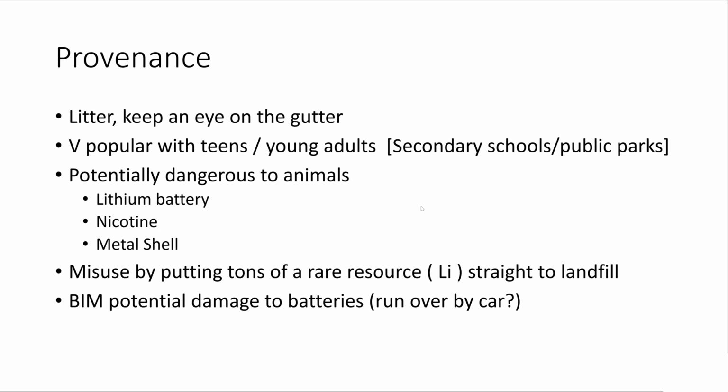They're also misusing these lithium batteries. Lithium batteries are rechargeable, and they're a resource that is not particularly sustainable. There are only very limited supplies of lithium, and this is tons of lithium going straight to landfill. I'm a great believer that rather than going straight to landfill, if I can reuse some of it, that'll save the planet in a very small way.